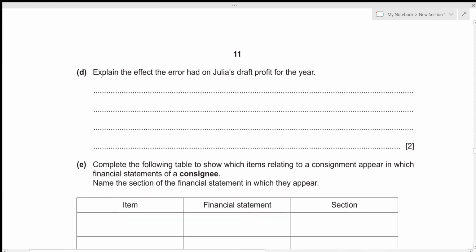We need to explain the effect the error had on Julia's draft profit for the year. So we already figured out that the closing inventory was overstated by 7,000, right? And if we're talking about profit for the year, that is associated with our income statement. And in the income statement, we know that we always add our closing inventory, right? But we know that the closing inventory had been overstated, which means that there was again another addition, right? So two positives always make a positive. So we can say that the draft profit for the year had also been overstated by 7,000 because the freight costs were not properly matched with the sales. Let's write it down.